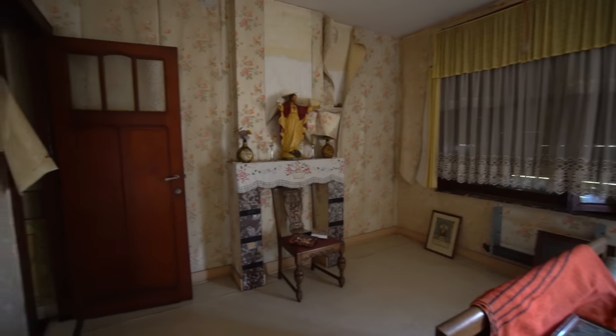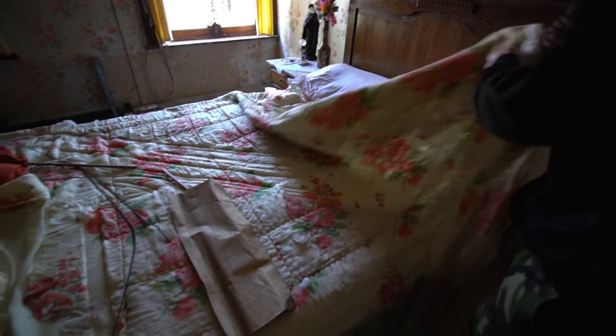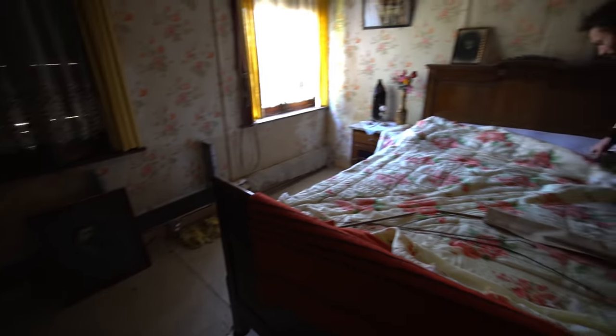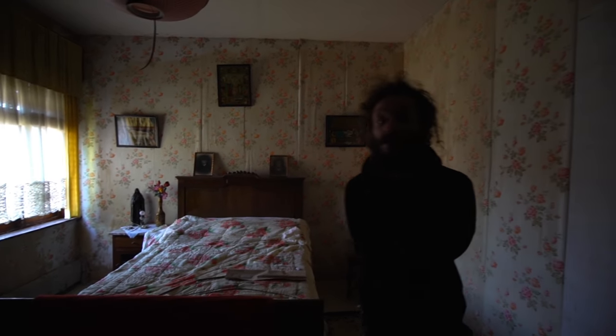Take a look at the mattress. Yeah, no sheet on it. Oh, yeah. Has it been chewed by something? Ew. Wow. What a room. What a house. It's my favourite house yet.